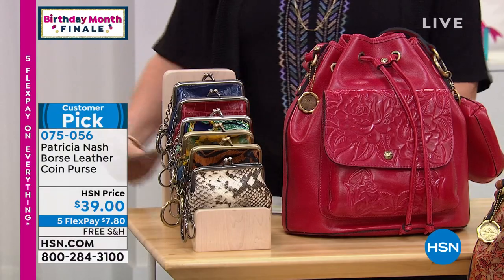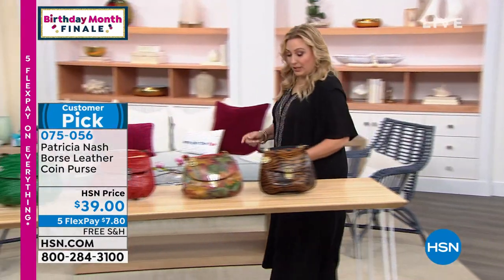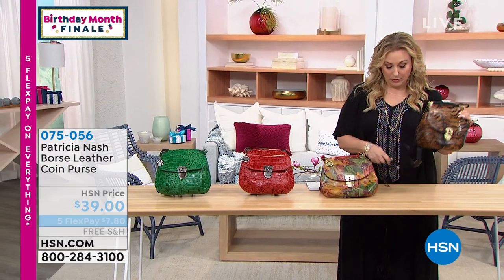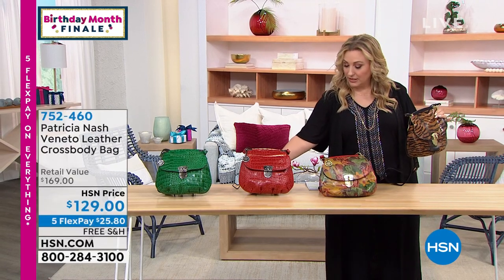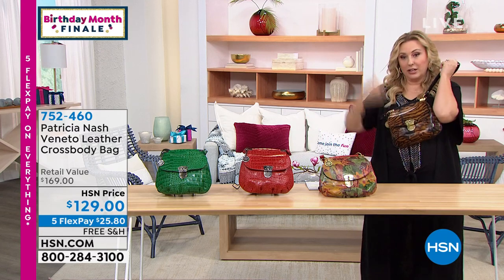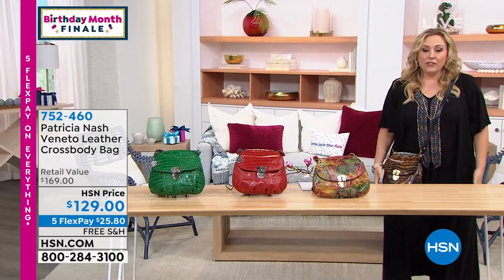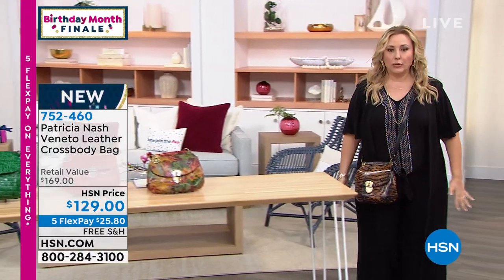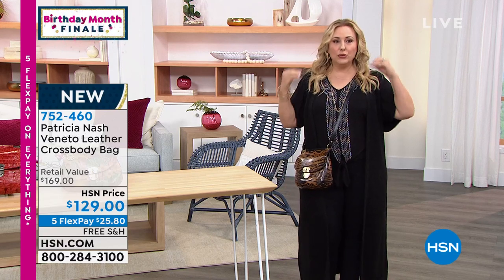But we've got lots more. I'm going to jump over here to the crossbody. Now, I gave you a little peek at this at the beginning of the show. I'm going to take one and put it on. I know this one is the one we've got stuff in it, and it's already very popular, and I'm going to put it on in the tiger. When you've got a beautiful bag like this, I'm sorry, I'm wandering all over, you see, it just brings that whole outfit to the next level.